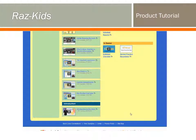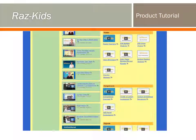Let's take a few minutes to look at the product overview.